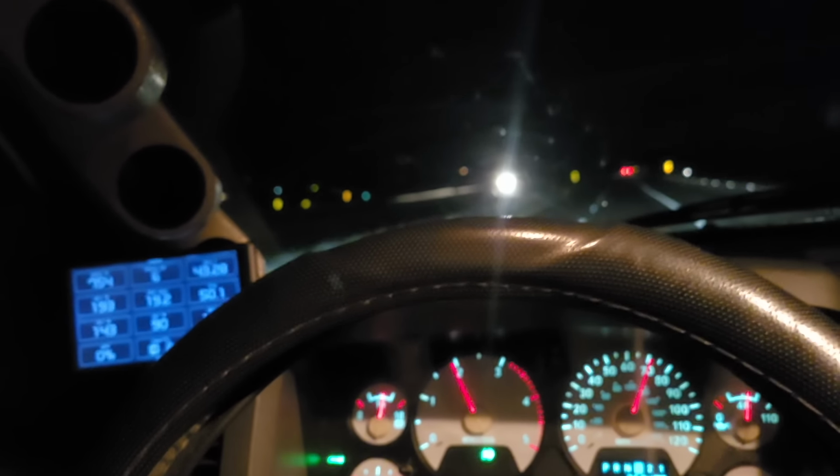That douchebag got his high beams on. People are dicks.